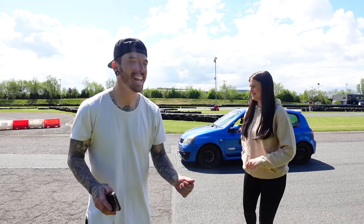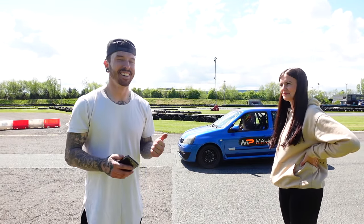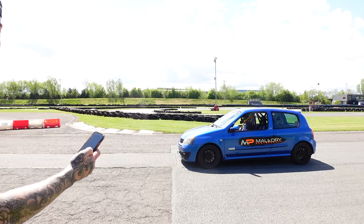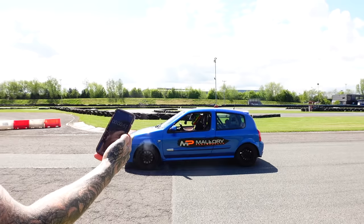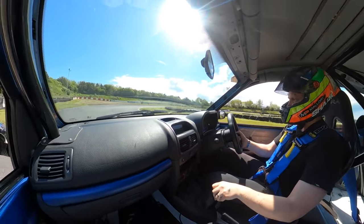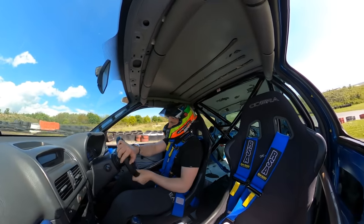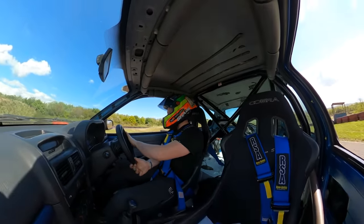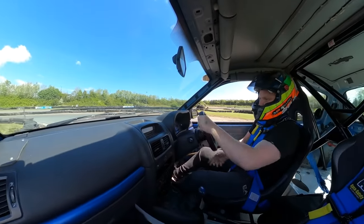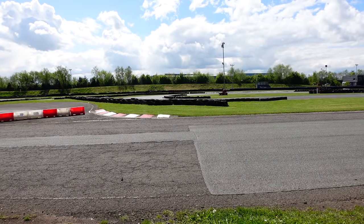So first off is the Clio to set the lap time. It's Baz driving. Are you ready? Yeah, ready. 3, 2, 1, go! Now Baz has a lot of experience on the track from racing motorbikes professionally. But will all that matter when racing a Renault Clio? The Clio's quick and light and switchy around the corners, and it finished a quick lap across the line.